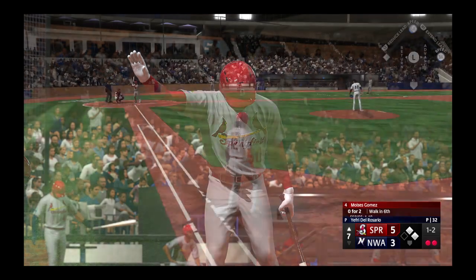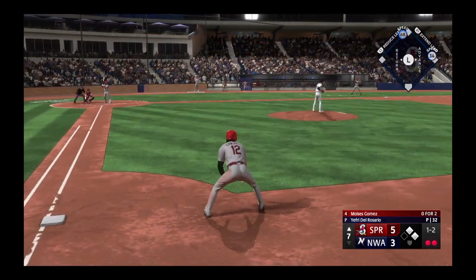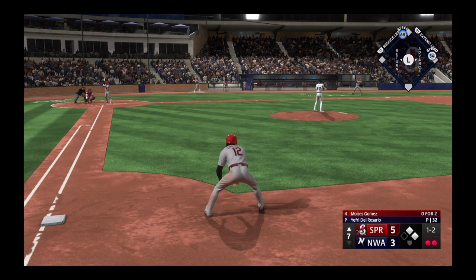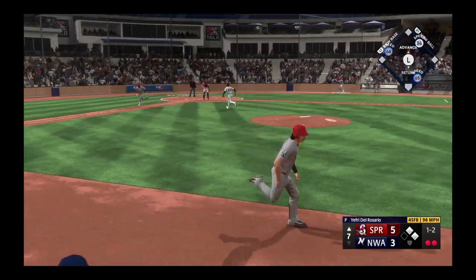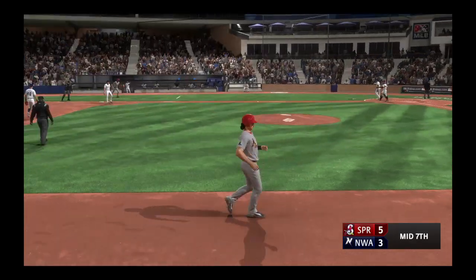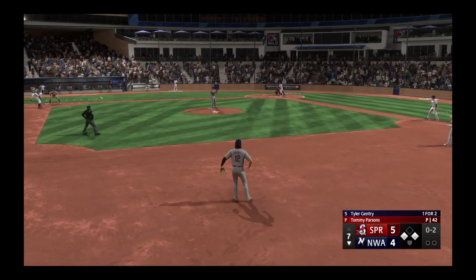First and second, two down. Moises Gomez getting ready to hit. And a pitch. Chopper right side. Now the throw to first on the run. They don't come much closer than that. And play to end. So digging in, Tyler Gentry, one for two.